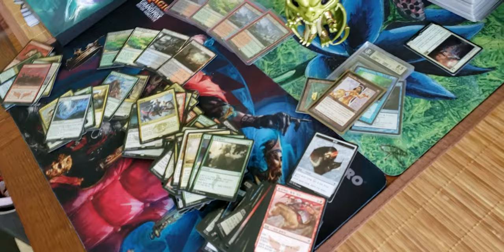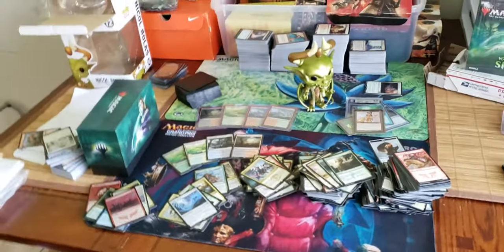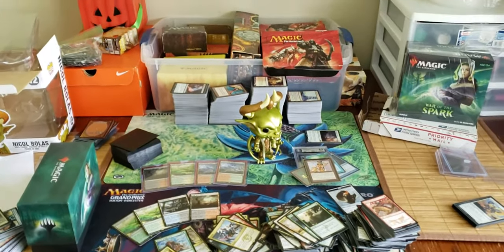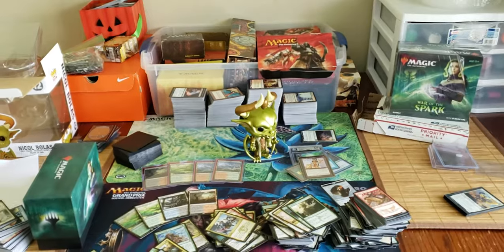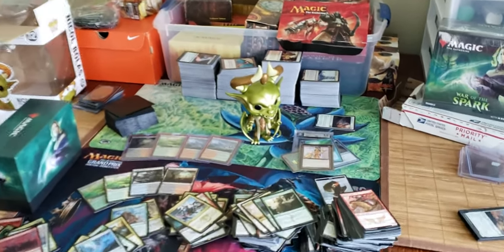Alright, how about a little cardboard porn for everybody? Hope you enjoyed my kitchen table filled with magic cards. Nicol Bolas, he was very lucky for us today.